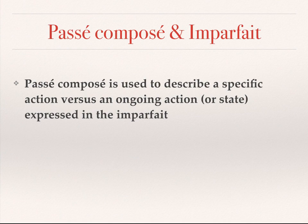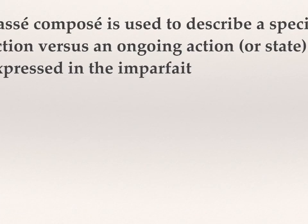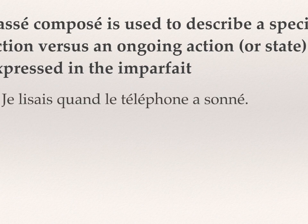Now, sometimes in one sentence, we'll have both tenses. And that's when the passé composé is used to describe a specific action versus an ongoing action or state that is expressed in the imparfait. So an example will make it easier to understand. Je lisais quand le téléphone a sonné. So the long action was I was reading when the phone rang. So there was something that was going on and that gets interrupted. So the longer action is in the imparfait, lisais, and the short thing that interrupts is in the passé composé, le téléphone a sonné.